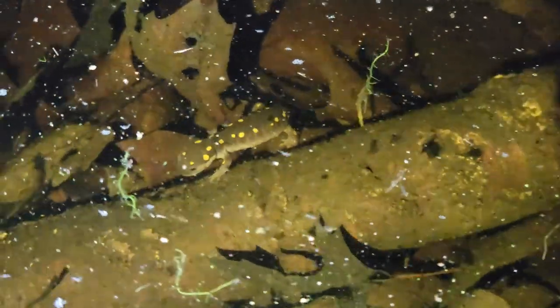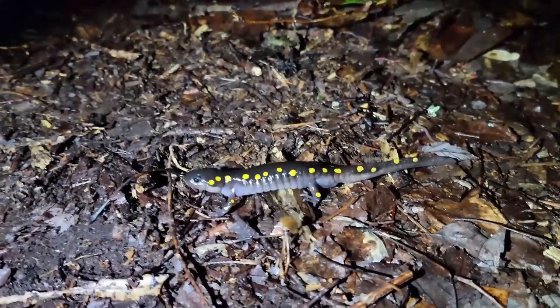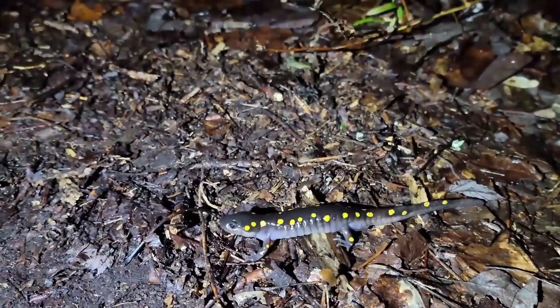But this means that the migration did start, and I can actually see a spotted salamander right at the edge of this log in the water. And so this is what I wanted to see. Those spotted salamanders in the water were a really great sign and the official start to this salamander migration. And actually, check out what we have going on right here, making its way to the vernal pool. There's a spotted salamander right here on the path. Now that is a really great start to this migration.